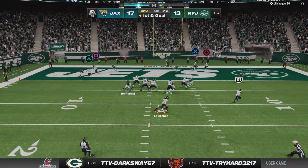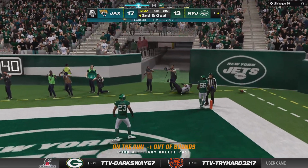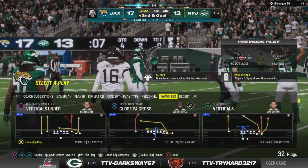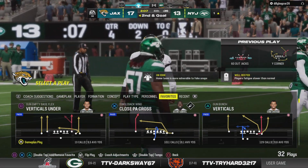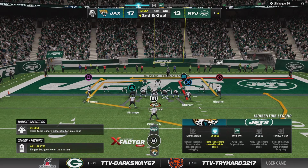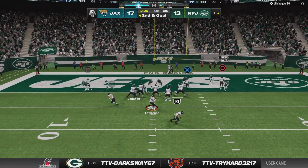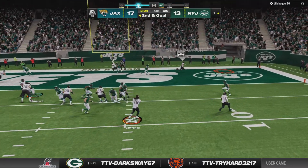Here's Lawrence. Escaping the pressure right. Looking end zone, but it's incomplete. Down this close to the goal line, 1st down. Surprised that wasn't a run? I am, and you know I'm old school. I want to run the ball on 1st down in this situation because 2nd down, that gives me an option of running play action and maybe throwing it.